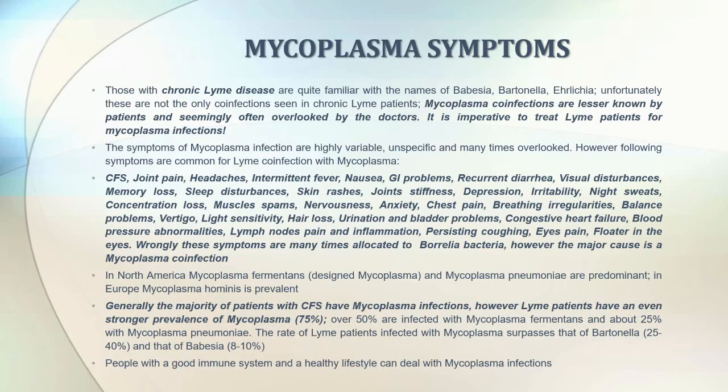persisting coughing, eye pain, floaters in the eyes. And wrongly, all of these symptoms are many times allocated to the Borrelia bacteria. However, the major cause often is the Mycoplasma co-infection. In North America, Mycoplasma fermentans and Mycoplasma pneumoniae are predominant.